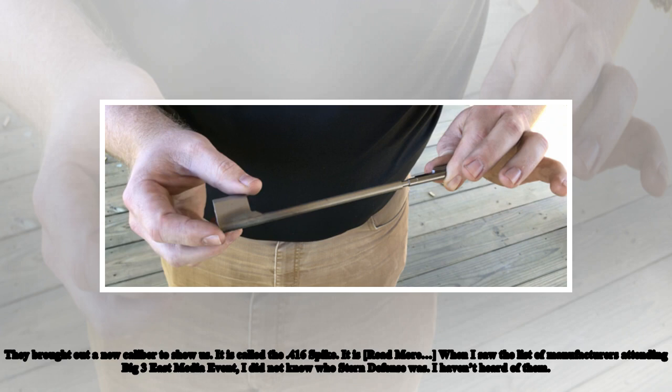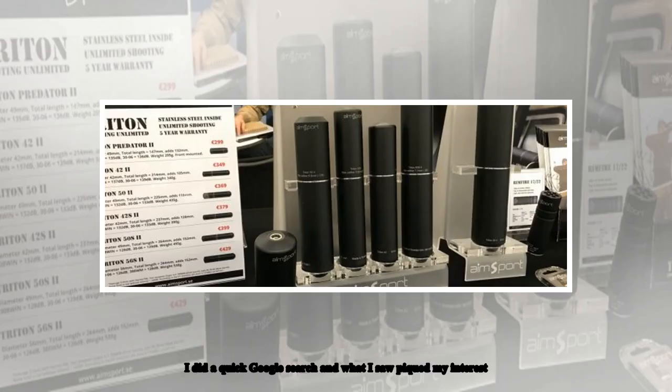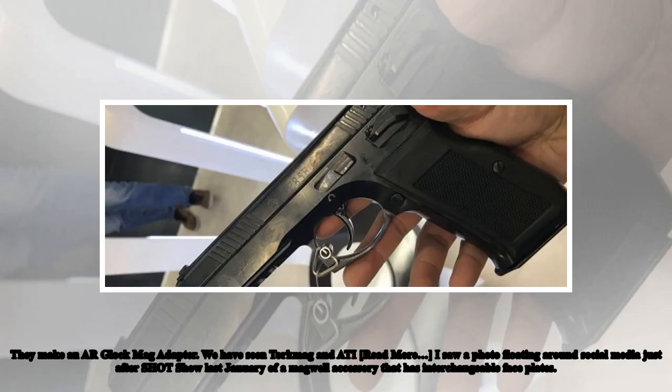When I saw the list of manufacturers attending Big 3 East media event, I did not know who Stern Defense was. I haven't heard of them. I did a quick Google search and what I saw piqued my interest. They make an AR Glock mag adapter. We have seen Talk Mag and RT. Read more.